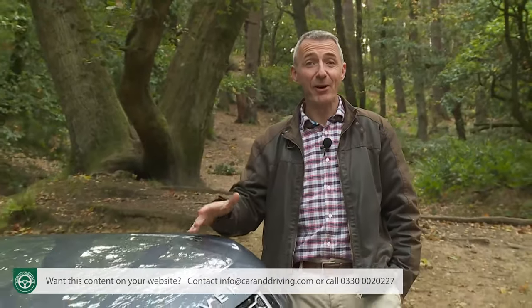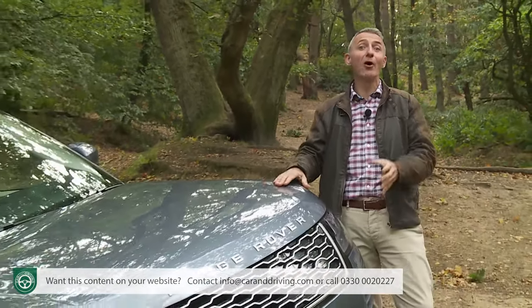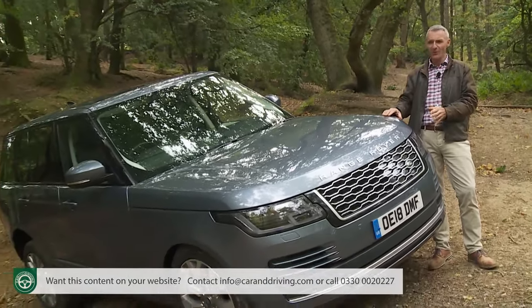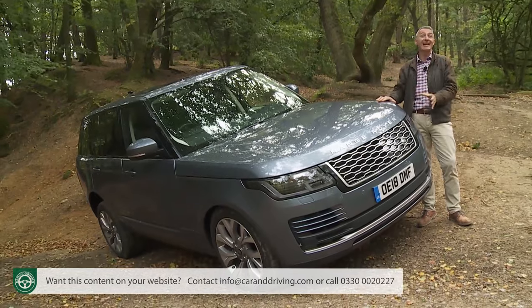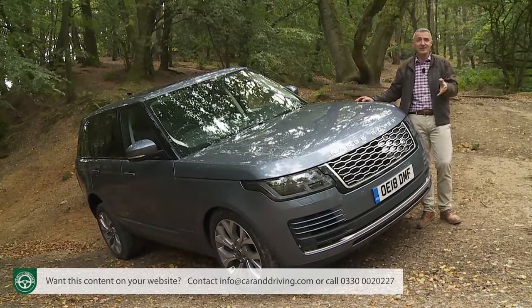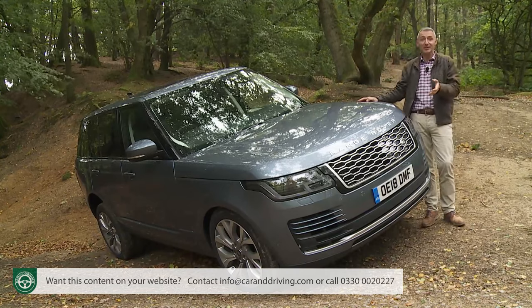From princes to politicians, from rock gods to rock climbers, from footballers to farmers, the Range Rover has always appealed to a more diverse group of customers than any other car. As you'd expect it would. This is, after all, far more than just the world's most recognisable super luxury SUV.